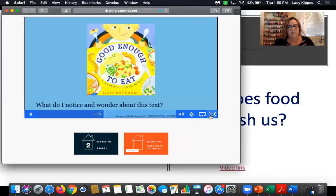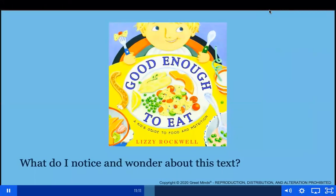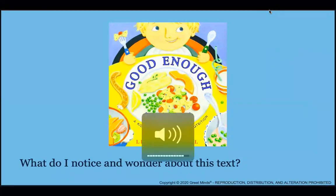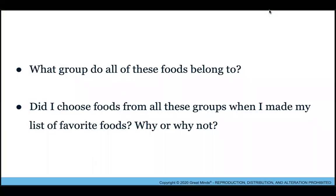You will notice and wonder about a small part of the text Good Enough to Eat. You will then return to the entire text later in the module. I am going to show you a few illustrations from this book. Before I show you a few illustrations from this book, though, I want you to keep in mind two questions that I'd like you to think about as we look at each of these pages.